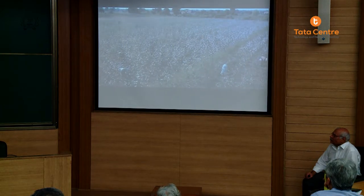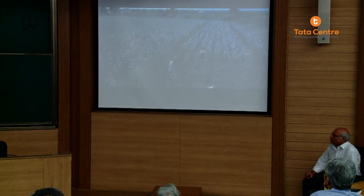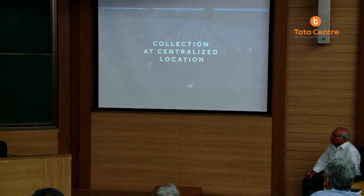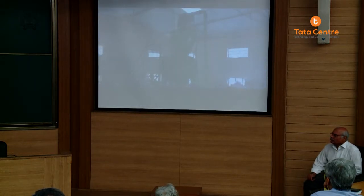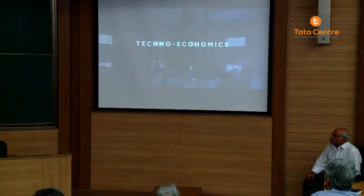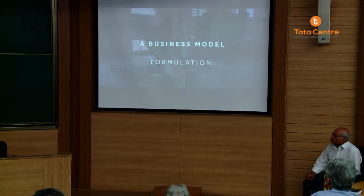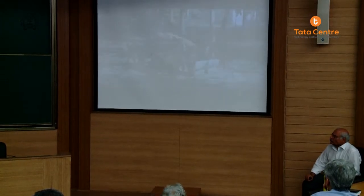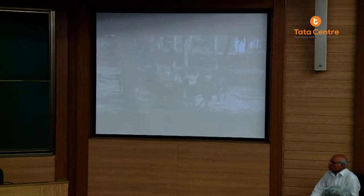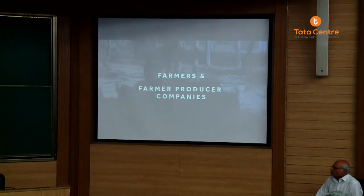As cotton crop is spread over large distances and stalks have very low bulk density, collection at a centralized location is challenging. Another challenge is techno-economics for commercialization. A business model covering collection, formulation containing concentrate and roughage, pelletization and distribution needs to be worked out in association with the stakeholders such as farmers and farmer producer companies.